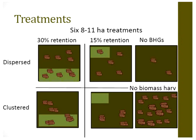The last thing they would do was go into that 15% of the area, retention area. The cutter would cut all of those small and medium sized or crooked otherwise deformed hardwoods, and then they would either scatter it on the site or in the case of a cluster treatment or pile treatment, they would create piles. Same thing for the 30%. And so that's the way we ended up accomplishing the BHGs.